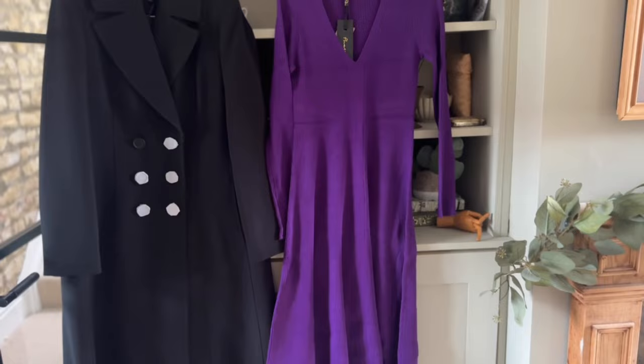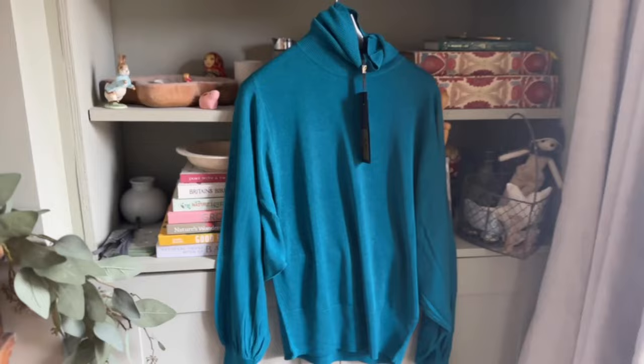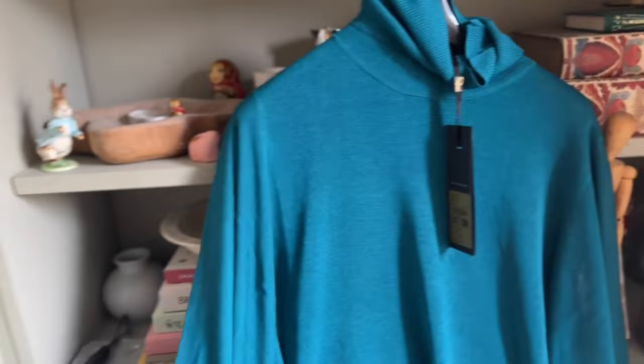And then over here, I've got another piece. This is from Phase 8 as well. It's got these beautiful sleeves. They do sleeves really well in Phase 8. They're kind of like balloon sleeves. I really love this colour. It's kind of like a teal, I would say.